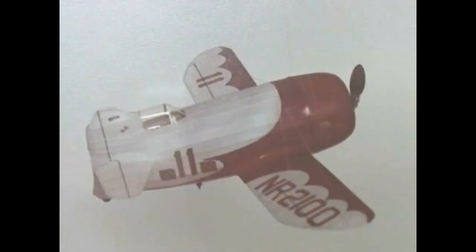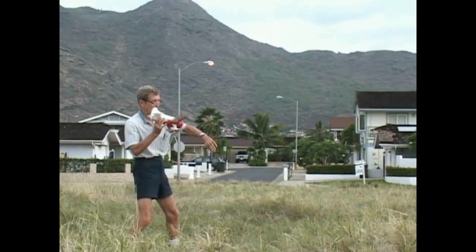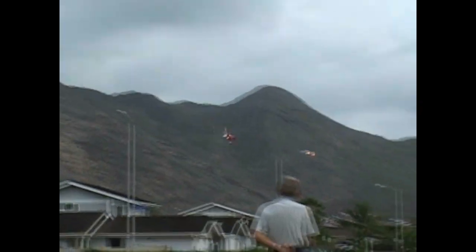King of my oddballs is this GB Super Sportster, built from Megow plans in 1979. Like the bumblebee, it has no right to fly, but this one does so with the Telco engine.